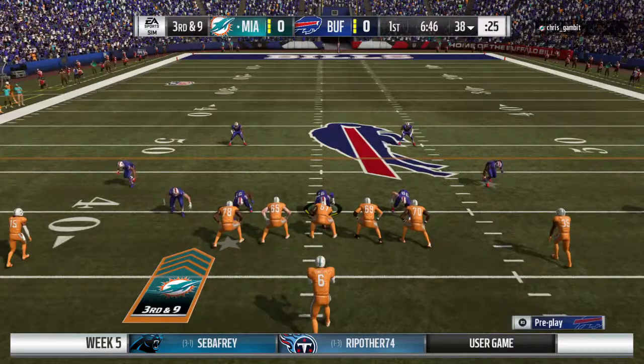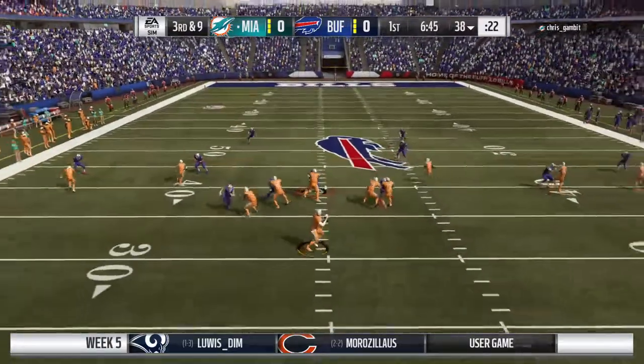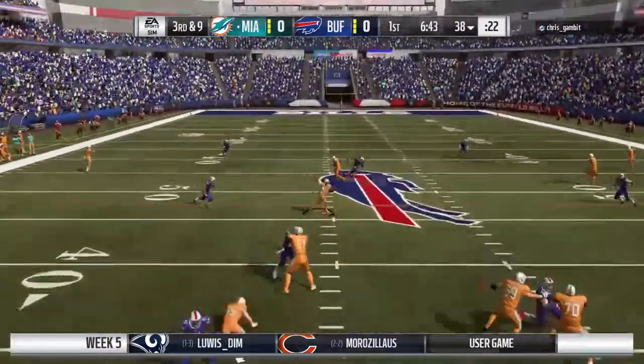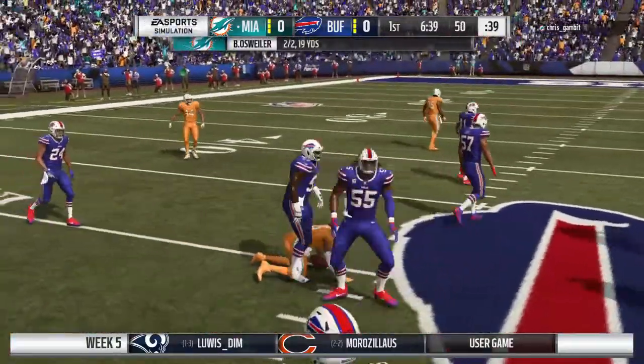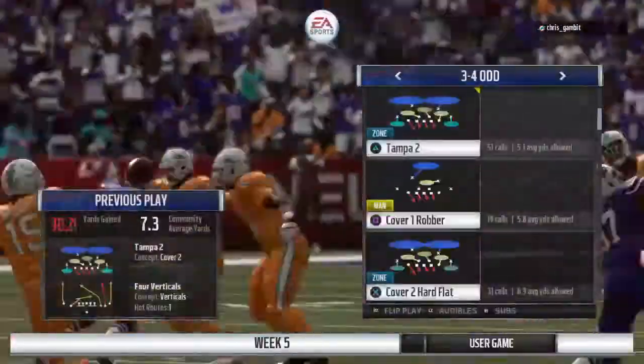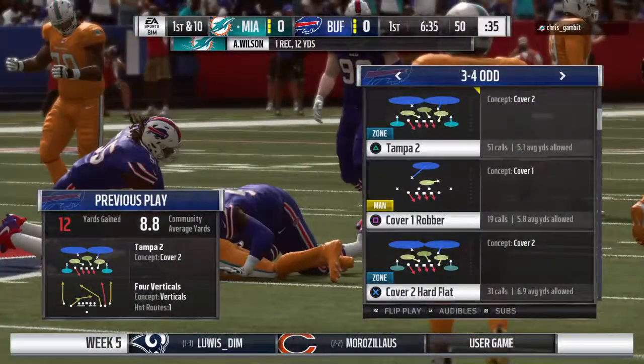Here we go. 3-19! 3-19! Out of the gun, it's Osweiler. Incomplete. This is Albert Wilson. And he gets this one to midfield before he's brought down. First catch for him. It's good for a dozen and a 1st down.